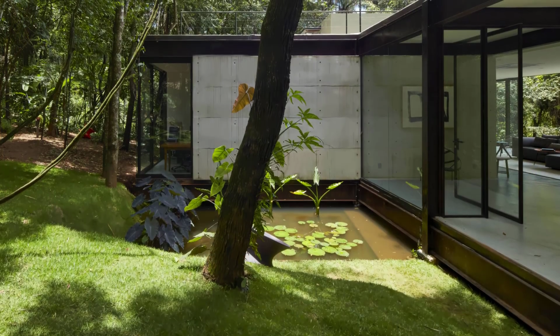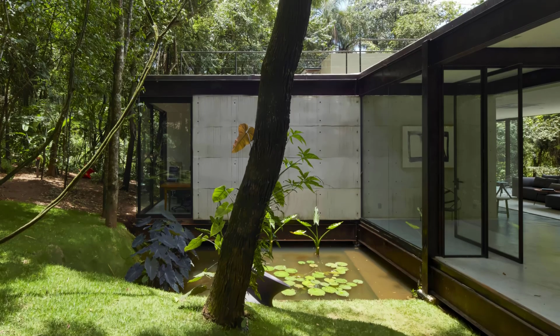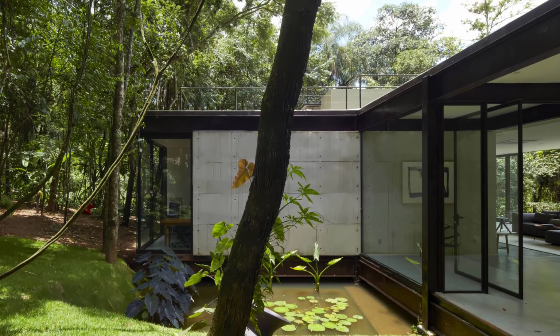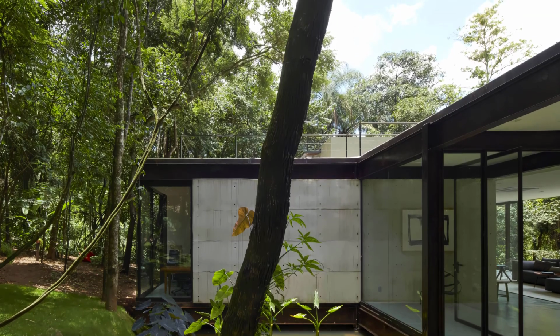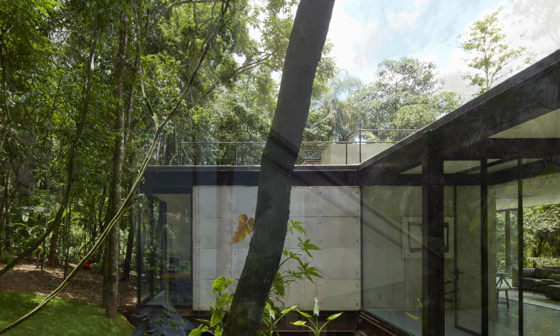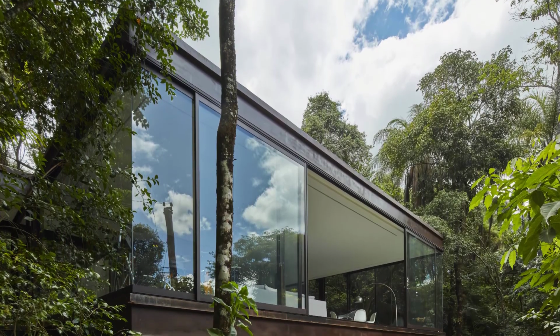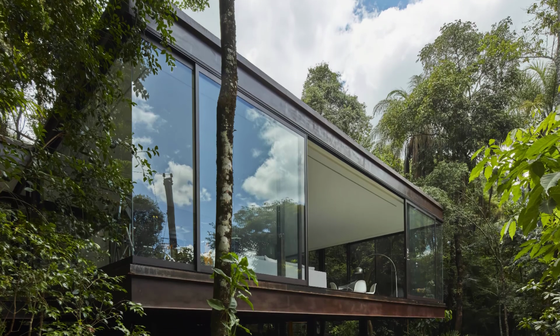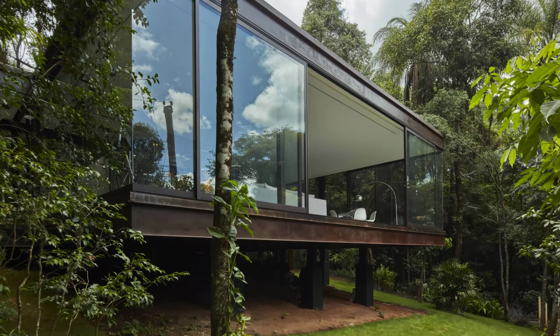The floor plan is a testament to efficiency. Despite its compact size, the layout creates a feeling of spaciousness. This less is more approach perfectly complements the owner's minimalist lifestyle. The quick construction, achieved with a small team using prefabricated materials, further emphasizes the focus on efficiency.